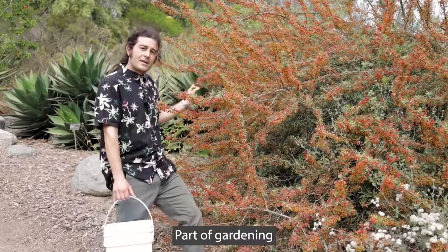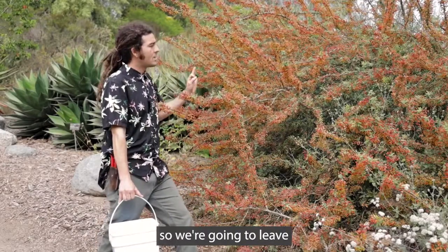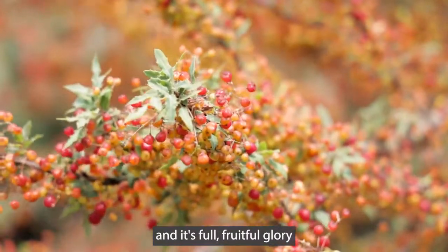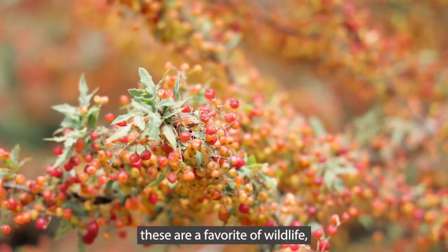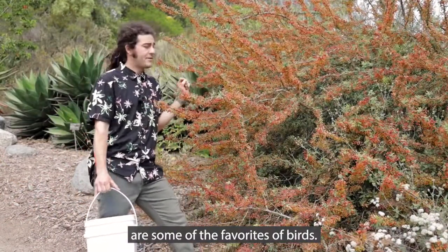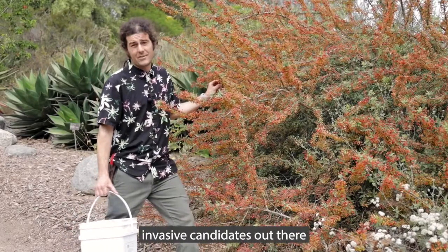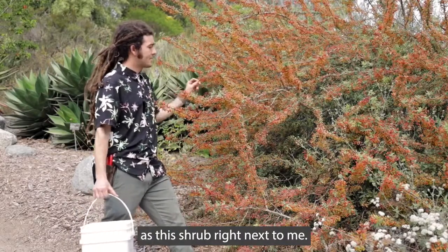Part of gardening in a way where we're trying to foster habitat means not taking everything. So we're gonna leave a significant portion of this fruit on the plant, not only so that our visitors can come and see this thing in its full fruitful glory, after hopefully seeing it in full flowering glory, but also because these are a favorite of wildlife like birds in particular. Red berries are some of the favorites of birds, and this happens to be a wonderful, productive native species rather than some of the invasive candidates out there that birds will go to, if not for having something as amazing as this shrub right next to me.